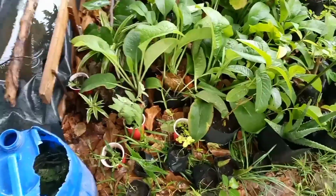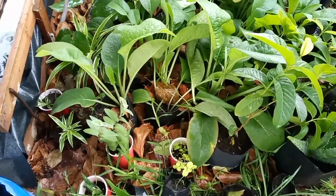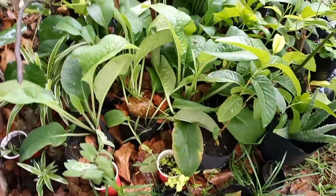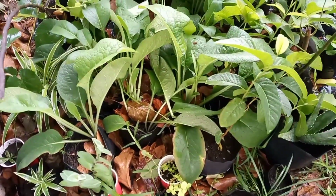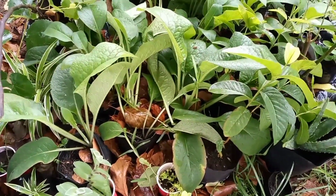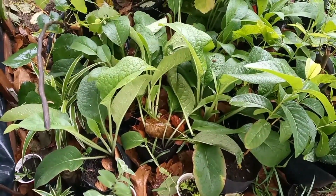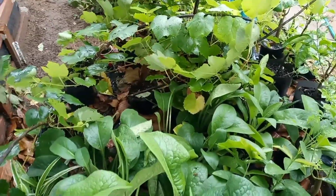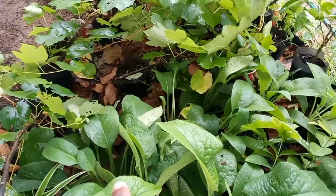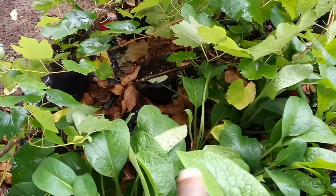Okay, so I'm going to start right here at my plant nursery, where you can see that the comfrey did receive some beating. As you can see, the leaves are now fallen over, which showed that they received quite a beating from this rain. Okay, the grapevines are still okay, but as you can see, that support over there has been broken.